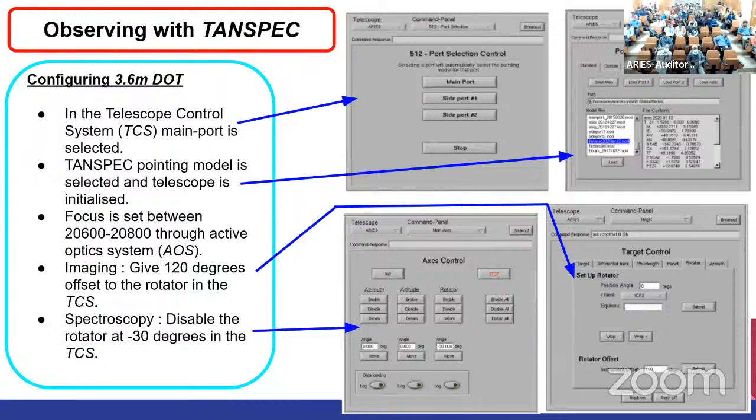And for the spectroscopy mode, as this is a wide field spectrograph, there is some atmospheric dispersion of the source in the slit. So to obtain the optimum range, you have to keep the slit along the parallactic angle. This is done by disabling the rotator and fixing the angle at minus 30 degrees. This makes sure the operator there at night has kept all these things ready according to your science goal, whether you are doing imaging or spectroscopy.